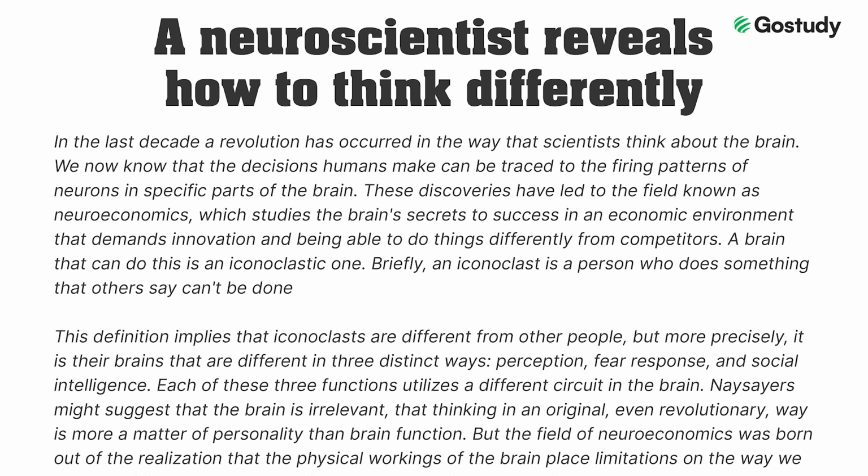In the last decades, a revolution has occurred in the way that scientists think about the brain. We now know that the decisions humans make can be traced to the firing patterns of neurons in specific parts of the brain. These discoveries have led to the field known as neuroeconomics, which studies the brain's secrets to success in an economic environment that demands innovation and being able to do things differently from competitors. A brain that can do this is an iconoclastic one. Briefly, an iconoclast is a person who does something that others say can't be done.